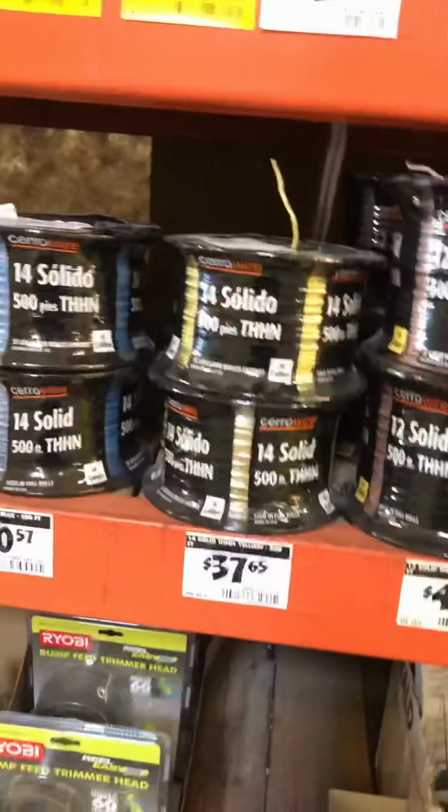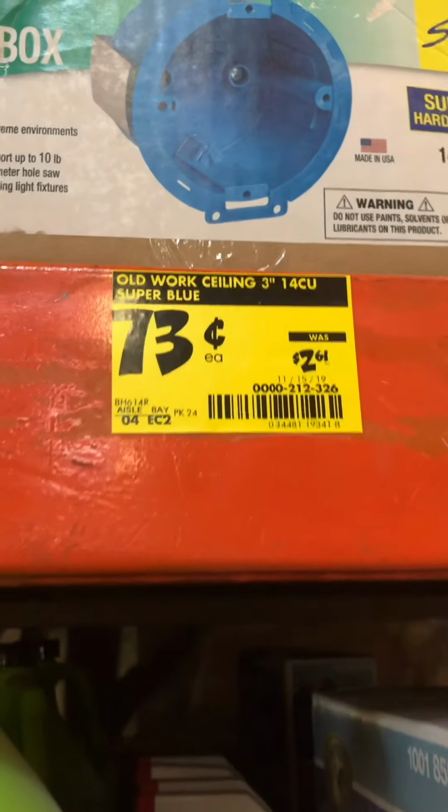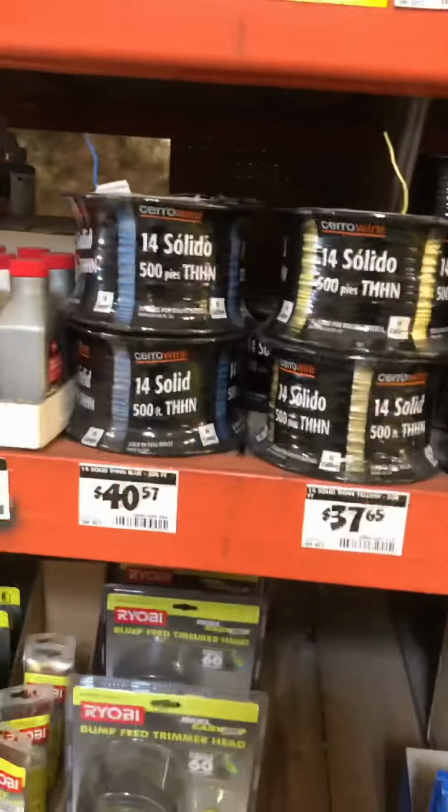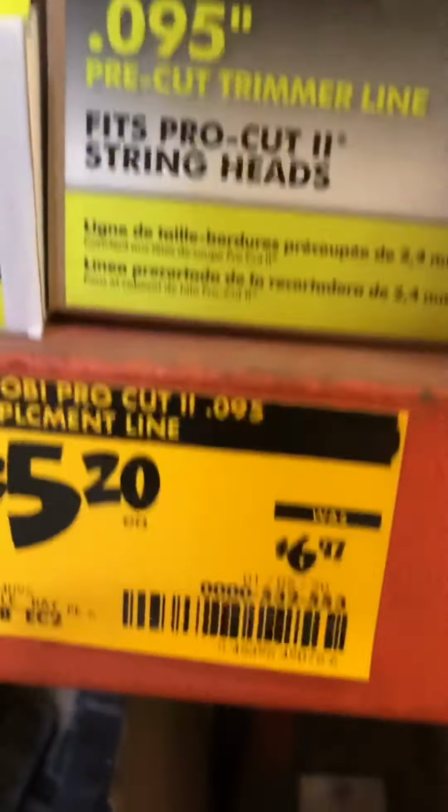So right now there are some items that are $21 and they've marked them down to $5.03. So that is the key to knowing when that is the final markdown. There's one exception, and I'm going to go outside and show you that exception right now, on what I'm talking about. $61 down to $5.73. So it'll always end in a 3 when that's the lowest price. $22.98 to $5.53. You see these other ones, $6.97 to $5.20.